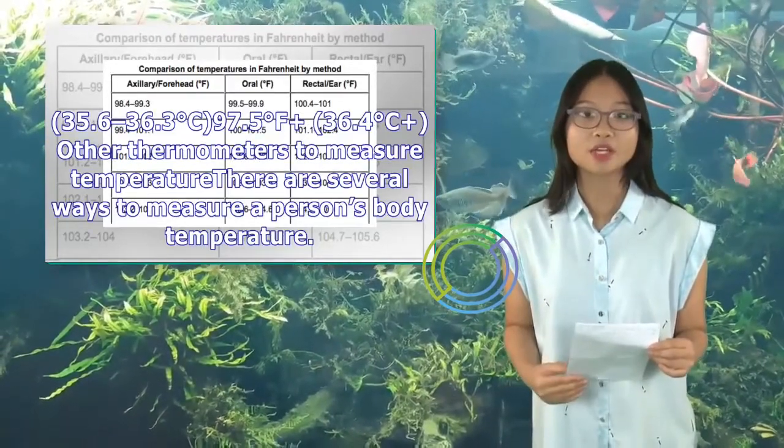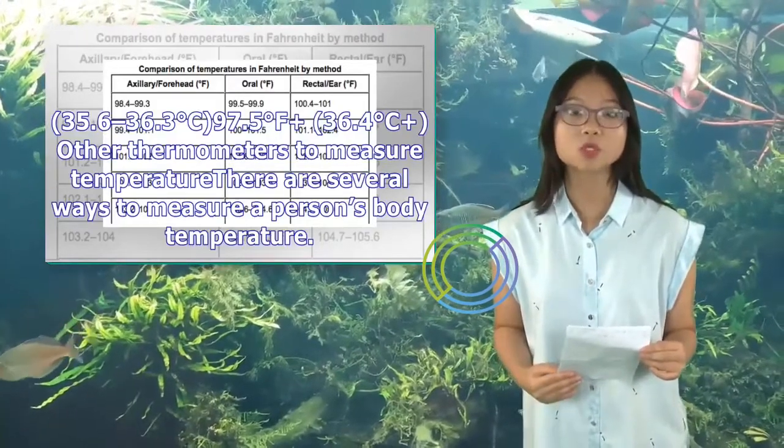Other thermometers to measure temperature. There are several ways to measure a person's body temperature.